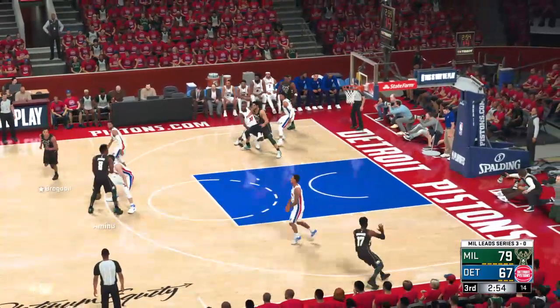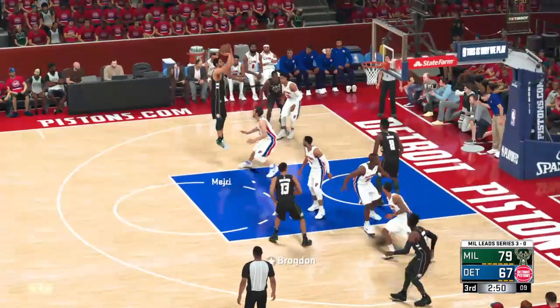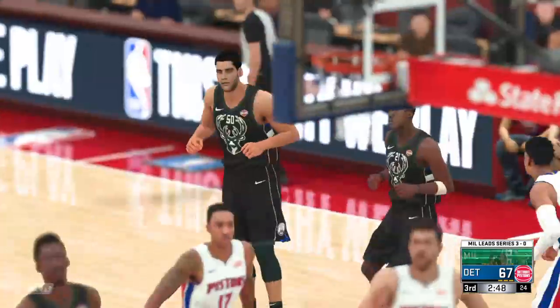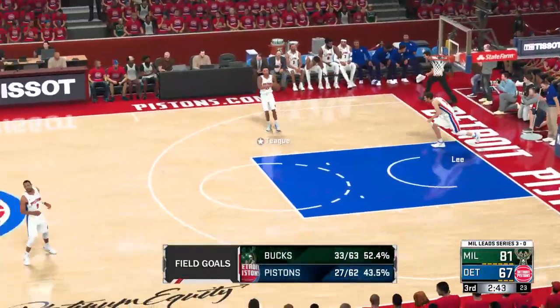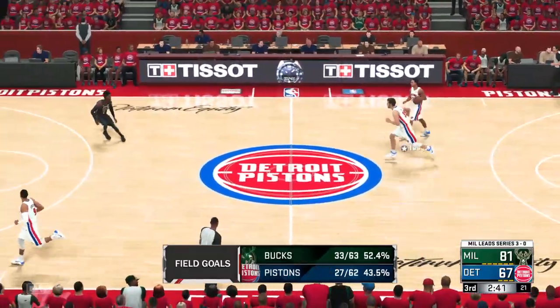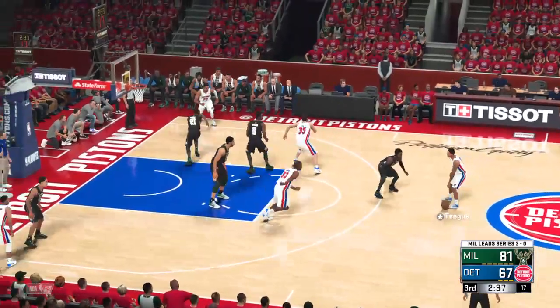Brogdon kicks to Aminu. Puts it up from 12. Here's Measury. And a great assist by Brogdon as that one goes in. Measury's got his second basket of the night. Didn't have any problem knocking that one down. Another defensive lapse leading to 2 more.